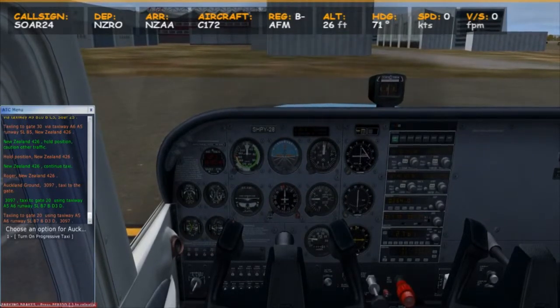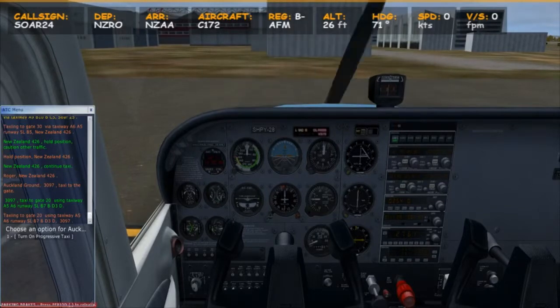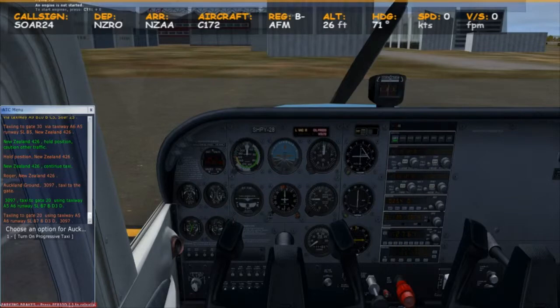Handbrake on. Engines off, then we'll go and have a look in FS Economy. We'll see how much money we made from this flight and how much it's cost us altogether. So I'll join you when we're doing our totting up and we're putting our money in the bank.